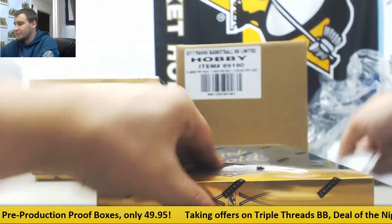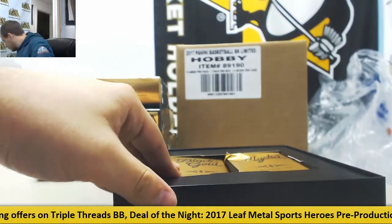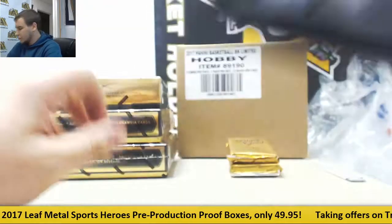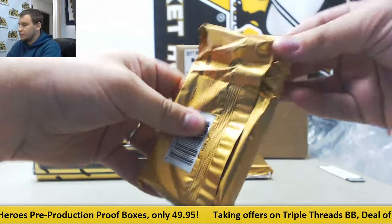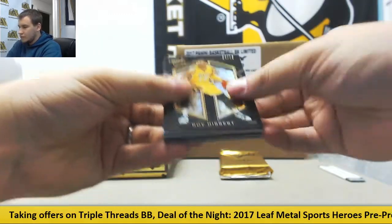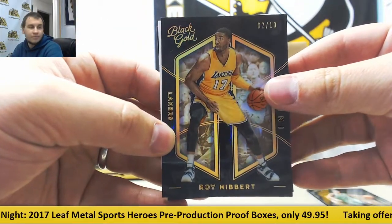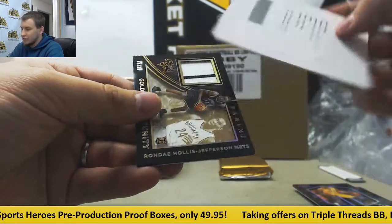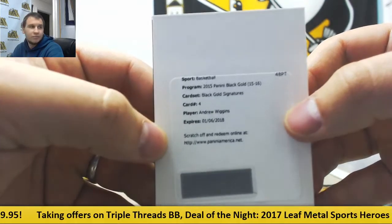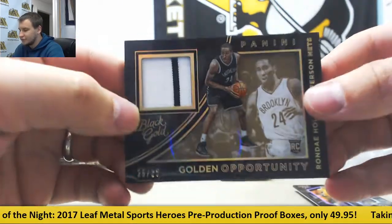Box two of Black Gold basketball, that is. There we go. So we've got a redemption in this one. Base Isaiah Thomas and 2 of 10, Roy Hibbert. Redemption is, oh, that's a good one. Black Gold Signatures, Andrew Wiggins. Nice one right there. Second year auto and patch, 25 of 25, Rondae Hollis-Jefferson for the Nets.